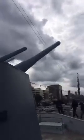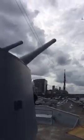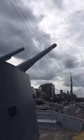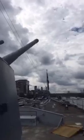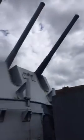Look, they're actually aimed at Scratchwood motorway services on the M1, which is 13.5 miles away, just south of Barnet actually. It gives you an idea of how far these guns can fire. They haven't fired since the Korean War. Yes, that is the Shard. We're just right underneath the shadow of the Shard here.